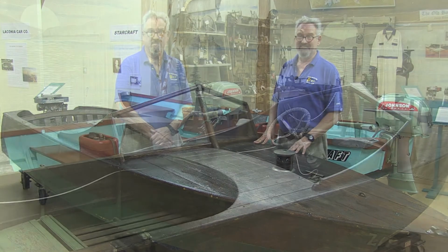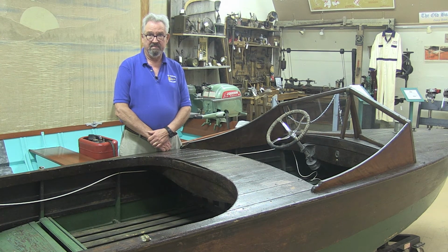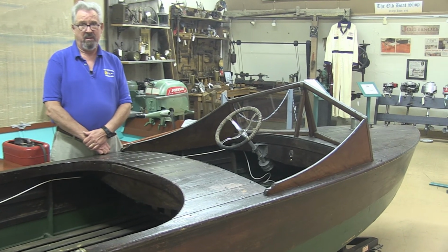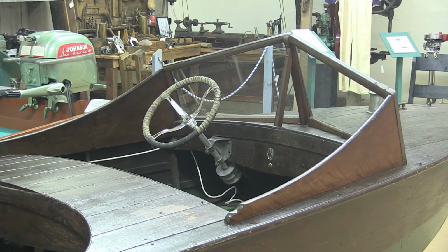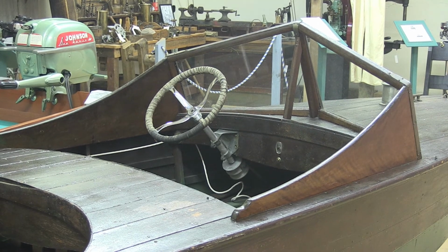Yes. So, John, in contrast to some of the other boats we've seen, the interior of this boat is pretty simple. It really is simple, Paul. It's pretty bare bones, basically. And notice that compared to some of the other boats that we've seen, there's no instrumentation in the front of this boat. There's no fancy levers or gauges. It has the original steering wheel, which is essentially a hub wheel, but that's the extent of it.